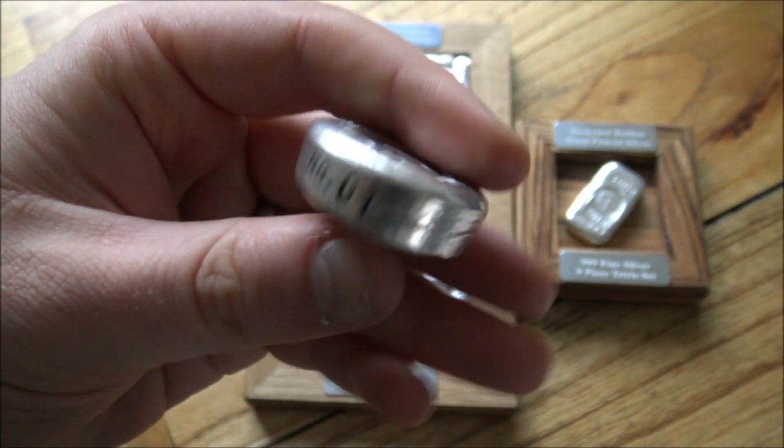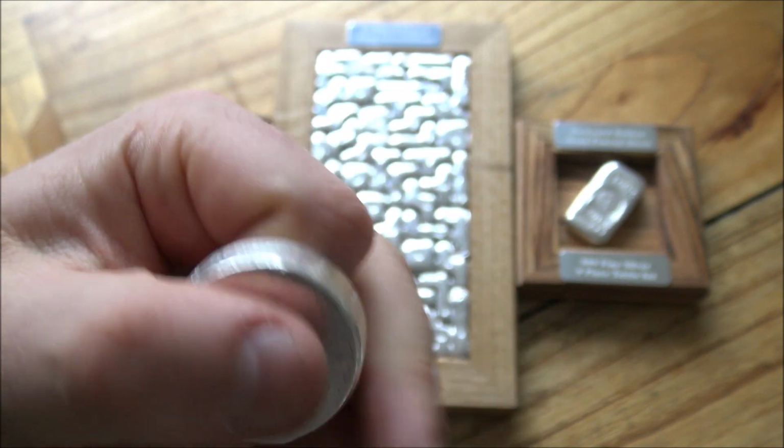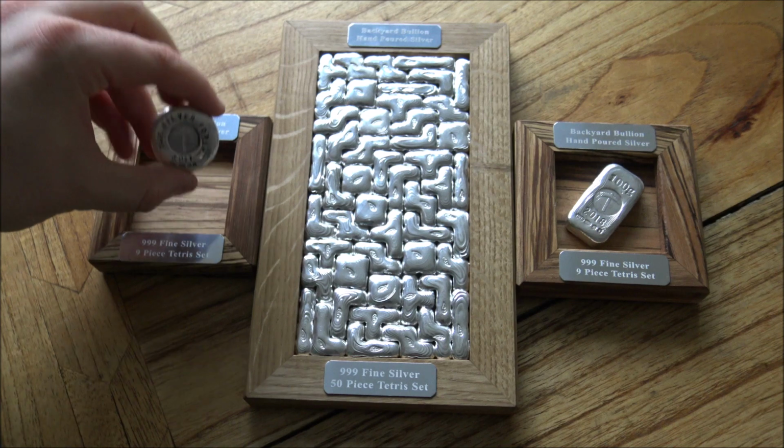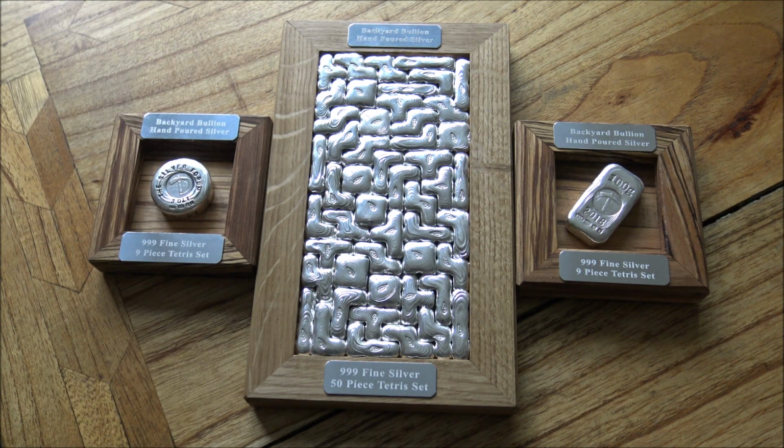This tiny little 3-ounce round was in some very esteemed company. We had a 500-year-old spoon, which was worth so much money that I wasn't even allowed to touch it, even wearing gloves, which is pretty cool, as well as some other interesting things.